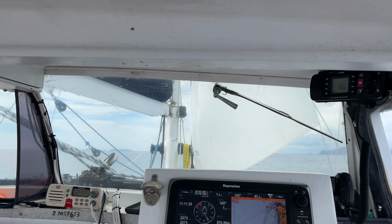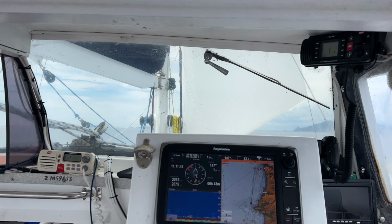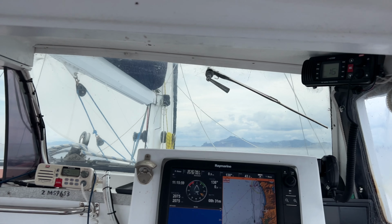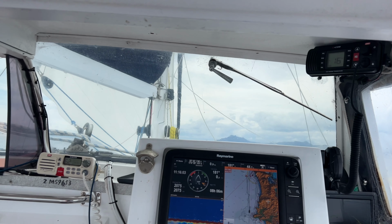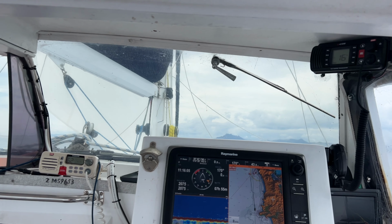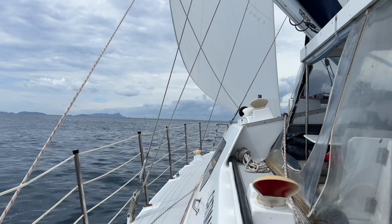Well, we seem to have jibed and are vaguely running downwind now. Well, the forecast was for variable. It's variably changed back to the west. Well, that's more like it. I wonder how long it will last this time.